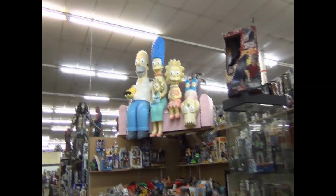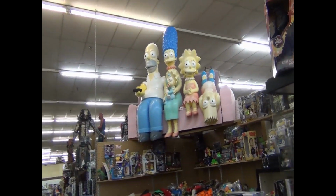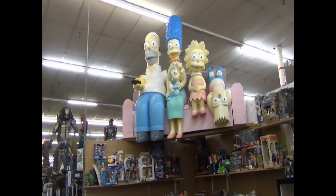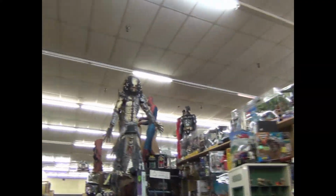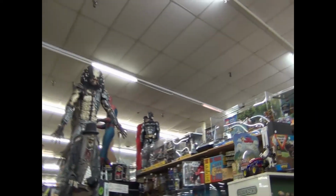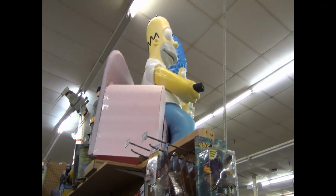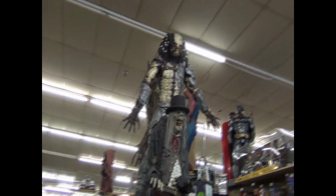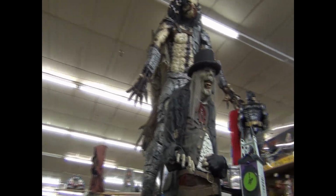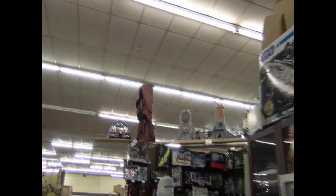Slimer up there. I don't think he made The Simpsons. I think those were a movie. Those were at the movie theaters when the Simpsons movie was out. But he makes a whole lot of really cool sculptures that he displays here at the Consumers Mall, and I think they're wonderful. His whole display is just really cool, especially if you're into old, especially 80s, 90s era toys.